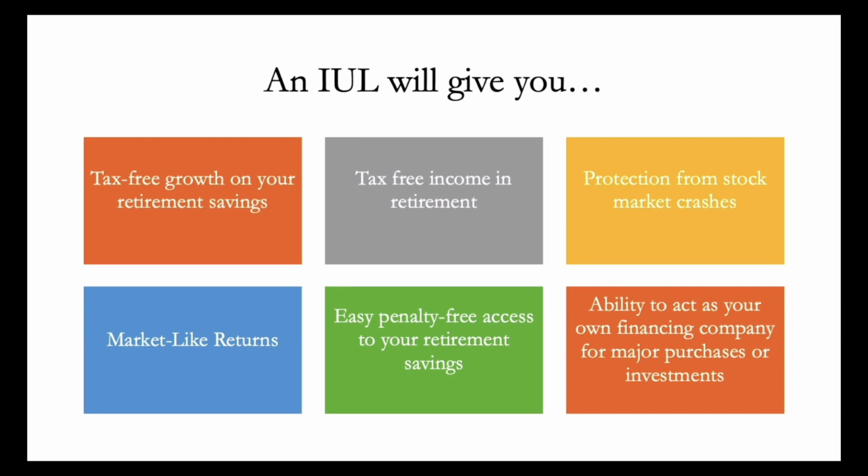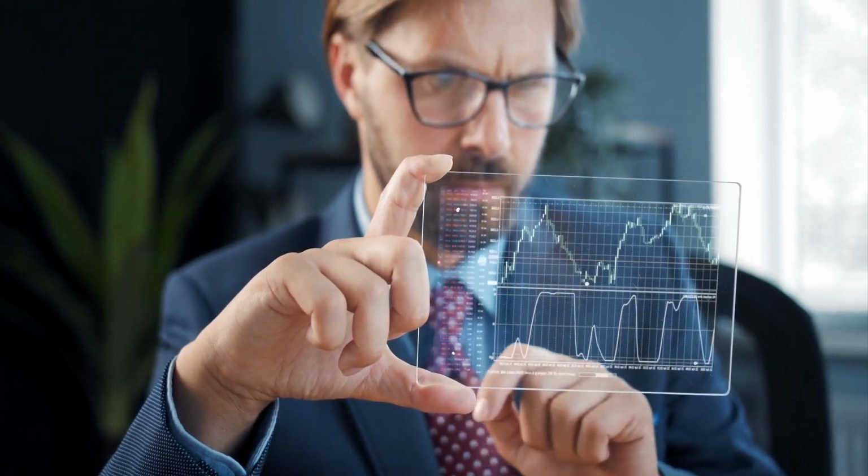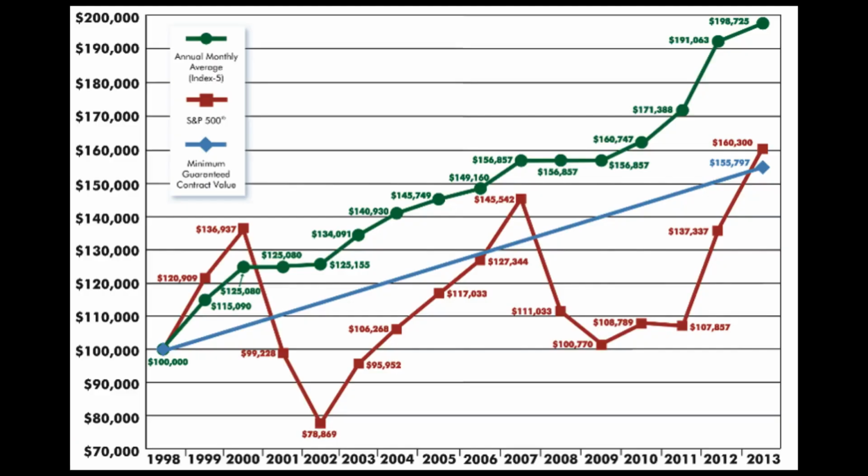purchases and investments. Before I start addressing what Indexed Universal Life Insurance is, it's important you understand what indexing is, since this is an indexed product. Would you rather be invested in the red line or the green line? The red line is the market strategy, or the S&P 500, your 401k, 403b, or your IRA. And the green line is the index strategy, where you make market-like returns, but you're protected from stock market downturns.